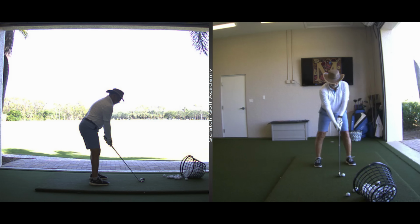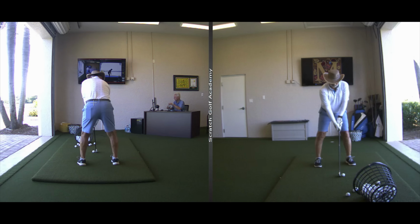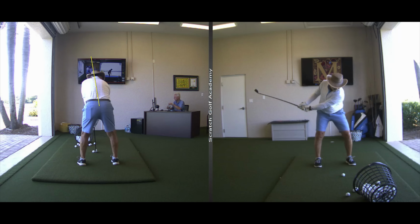So let's see this guy. Good posture, pretty good backswing plane. Then he gets steep. His arms get pulled into his body. Here's what I diagnosed as the problem. Number 1, he's leaning quite a bit too far left at address. Number 2, his lead hand is way too much in the palm. Consequently, he couldn't really hinge the club because of his grip.